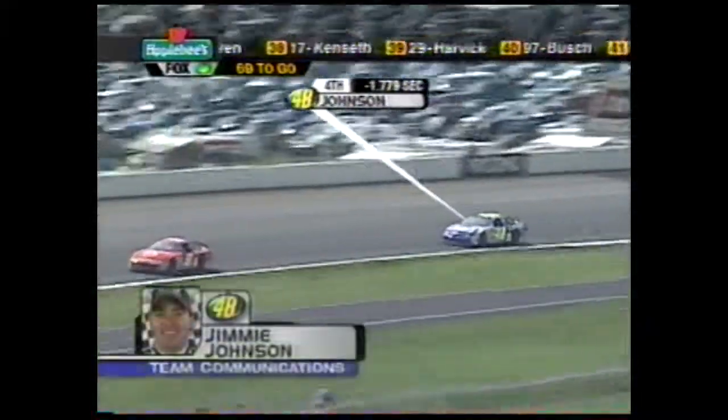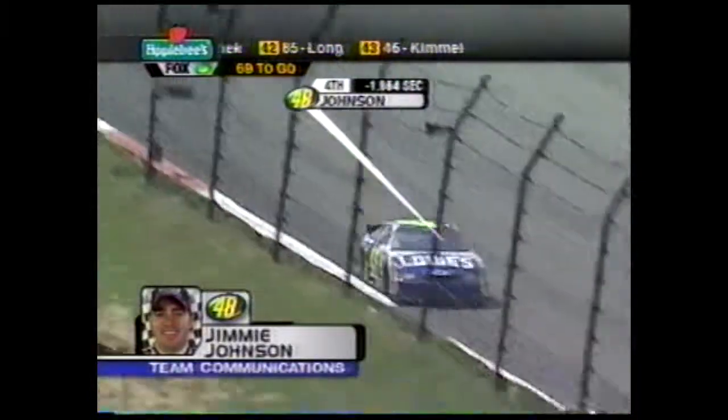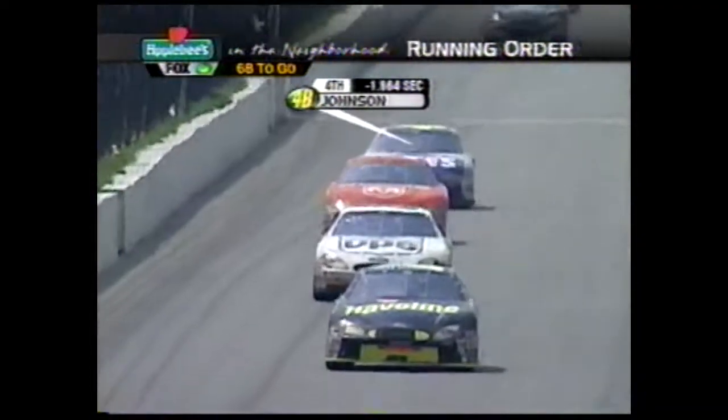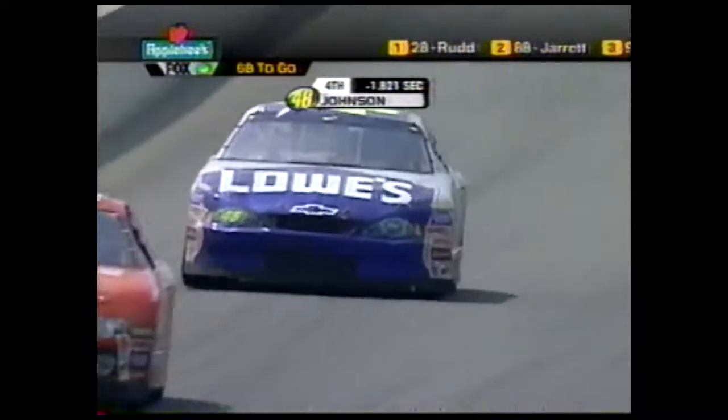Jimmy, late in your runs, are you going back to 3rd through the tunnel? Yeah, 10-4. I've been switching it up. Sometimes it works, sometimes it doesn't. The biggest thing is being in 3rd going into 3 really keeps the car underneath, because I've been loose down there, and downshifting gets knocks me loose.